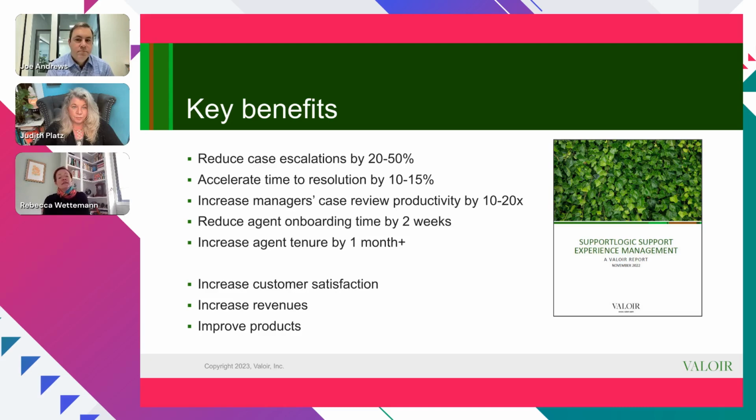Now, reduced case escalation really goes hand in hand with accelerated time to resolution. That makes sense, right? With the intelligent case assignment customers were using within Support Logic, as well as the support for swarming and collaboration, managers were able to get those early warning systems. Agents were able to get more help on calls when they need it and really accelerate the overall time to resolve a case.